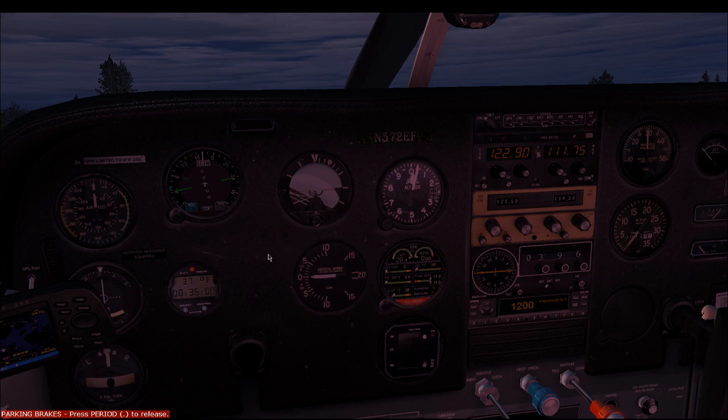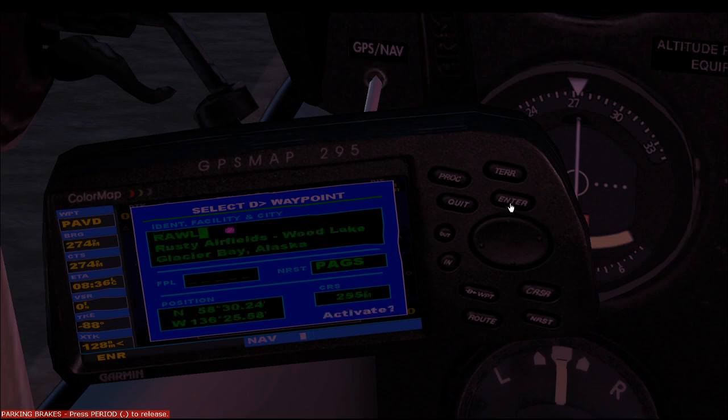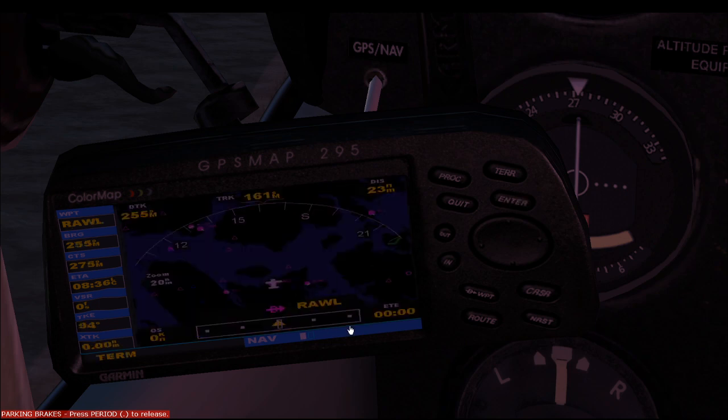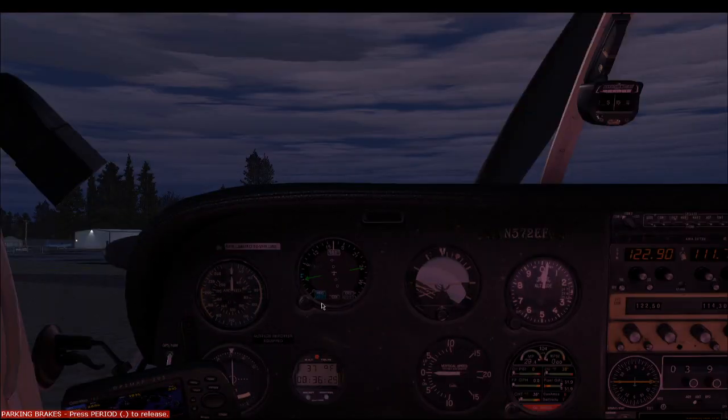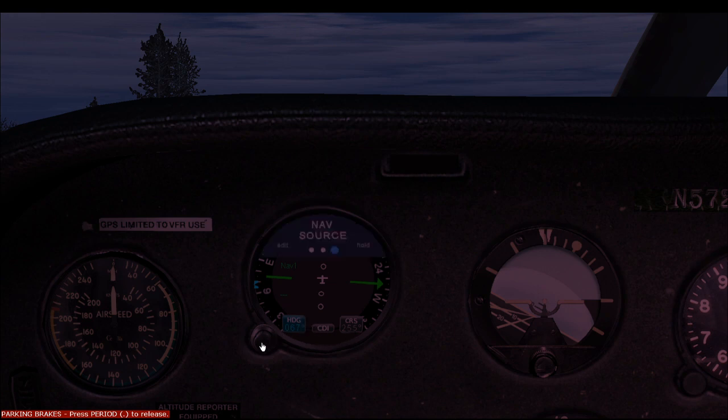Okay, so we're going to head on over to Wood Lake. So let's go ahead and put them in as our direct to Wood Lake, Glacier Bay, Alaska. I'm going to go ahead and activate that. Okay, so our direct to is going to be bearing 255. So I'm going to go ahead and enter that ahead of time right now. So our course is going to be 255. So let's go ahead, and this is all touch screen. This is really cool. 255, and let's go into the menu here and select my bearing pointers.